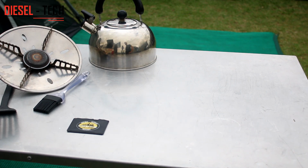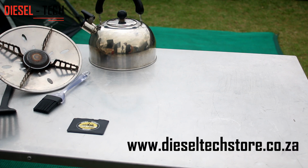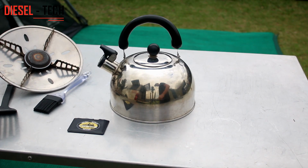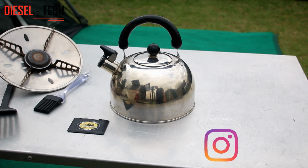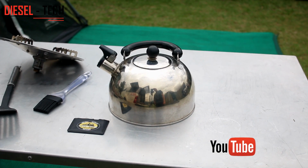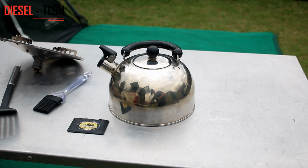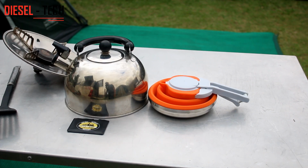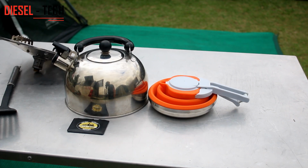Then lastly on our list of things to save space, obviously you do want to need a kettle on your trips. We've been using this kettle for the last couple of years, but seeing that you can't squish it or make it any smaller other than just putting the handle down, we found this nice little gadget on Outer Warehouse's website, which in conjunction with the conventional kettle, I must say, saves up quite a lot of space. I mean, if you compare those two next to one another, it's quite enormous.